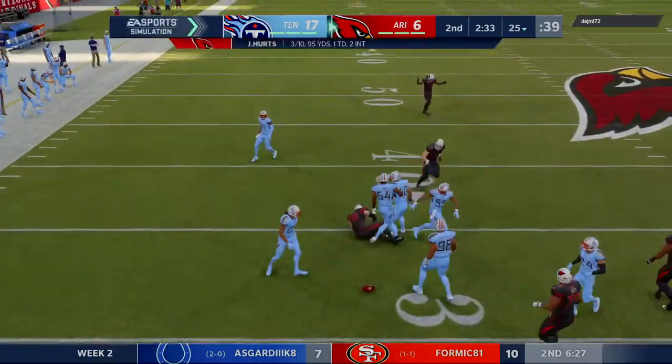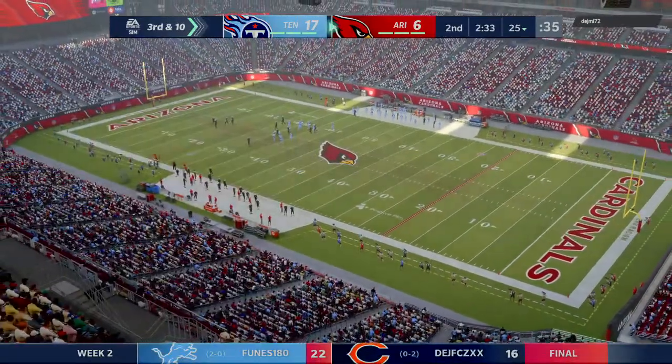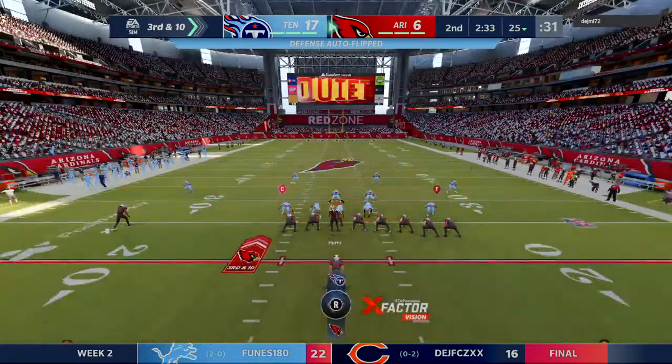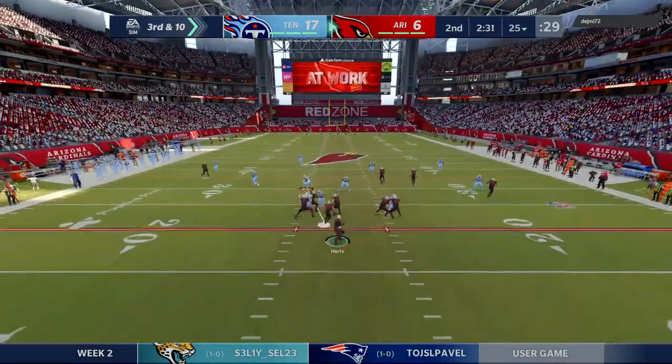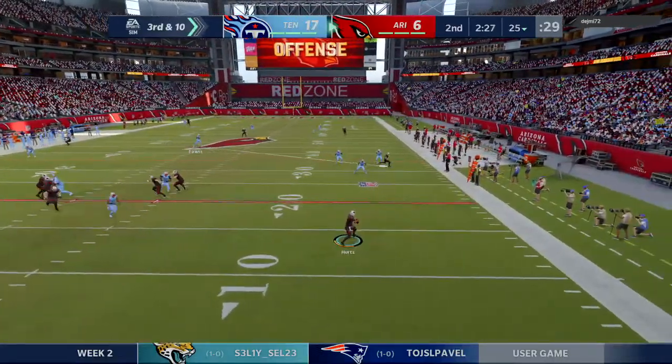And that'll be incomplete. Took a pretty good shot as he tried to pull that one in. Couldn't hang on 3rd down. Now they face a 3rd and 10 after back-to-back incompletions. Here's Hurts to throw. Flushed out right.